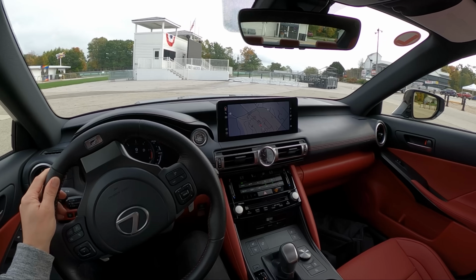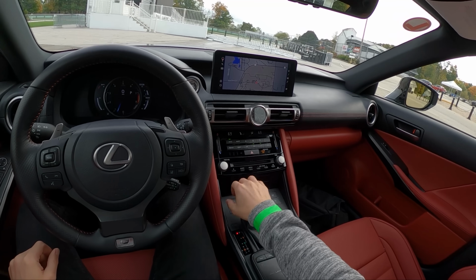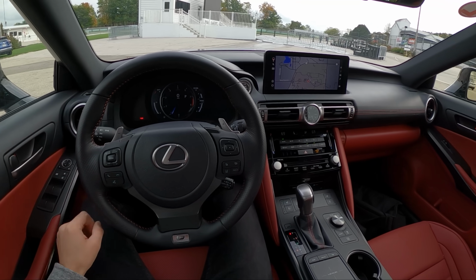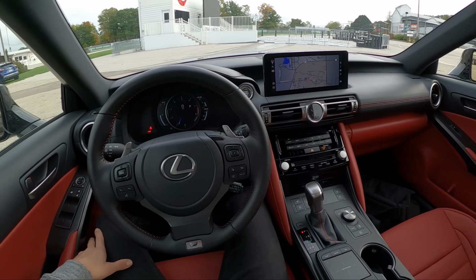Cool. All right, guys. Well, there you go. There's a first taste of the Lexus IS 500. We'll get to spend some more time in one of these, get to know it a little bit better, give you guys some more information about this car. But for now, as a first drive experience, it's about what I was expecting and what I was hoping for.